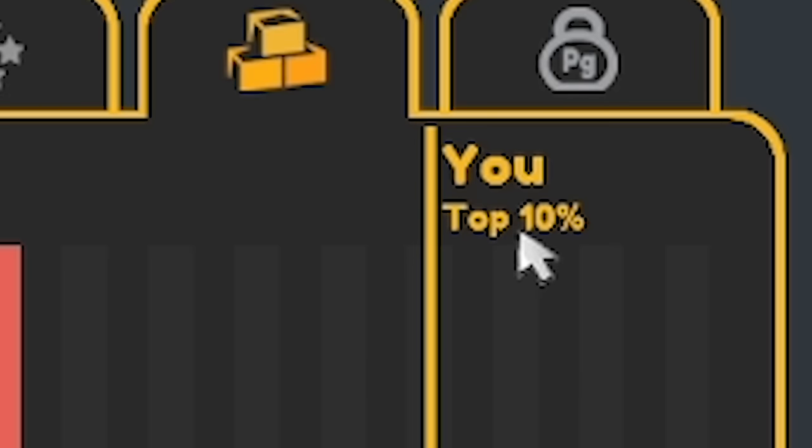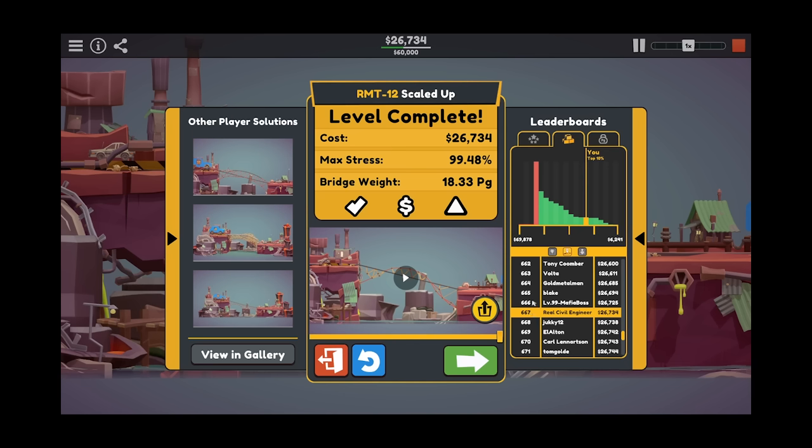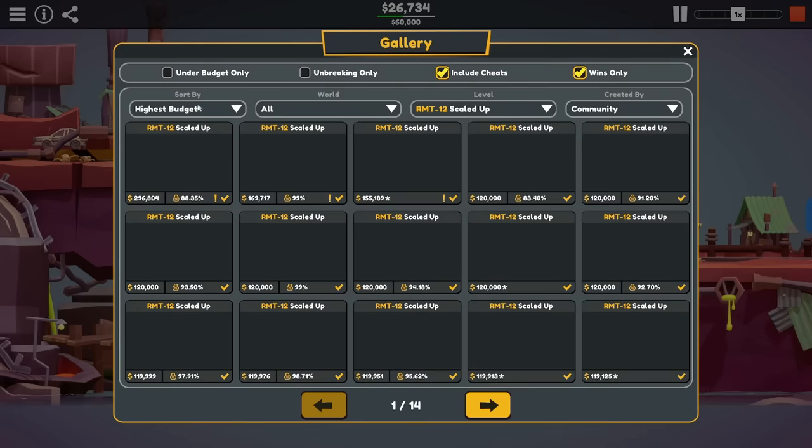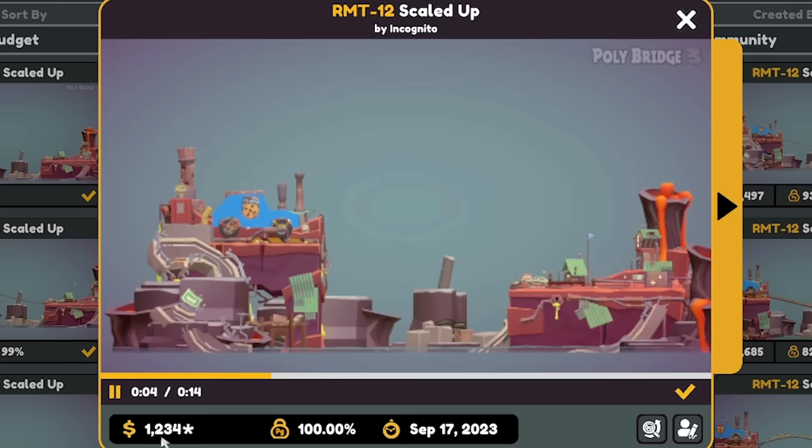26,734 quid. Top 10%. I think I'll take that. 667th. That was very close to being a bad omen. But let's have a look in the gallery at the lowest budget to start with. How cheap did people do this level? Wait, what? 1,234 quid. What's happening? Wait, what?